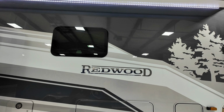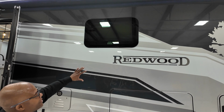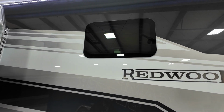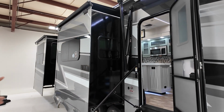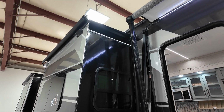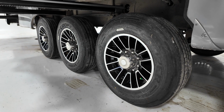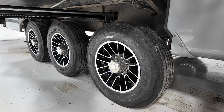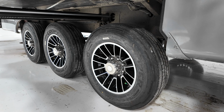One of the things we did for 2025, a lot of things we tried to make standard. Starting with our windows, these are all going to be frameless windows, which are your dual pane windows, which give you that really nice comfort feature that a lot of high-end buyers are looking for. And then we also made our slide toppers standard on every single floor plan that we build in the Redwood lineup. And also this year, for our 2025 model year, we added in a triple axle. So you get 3 axles, 7K on each one of those, and you're also getting your H-rated tires with a 17.5-inch rim.